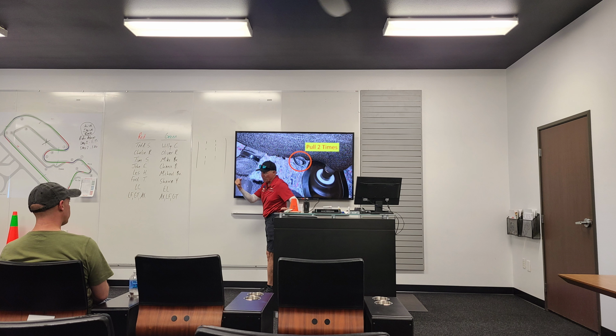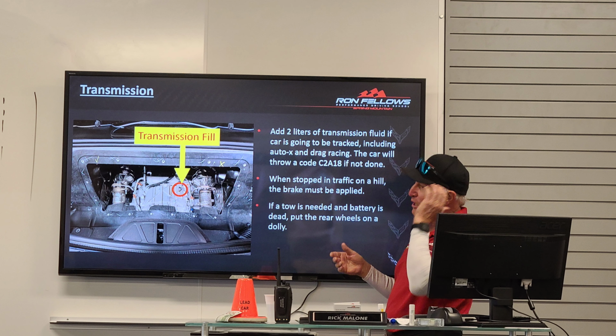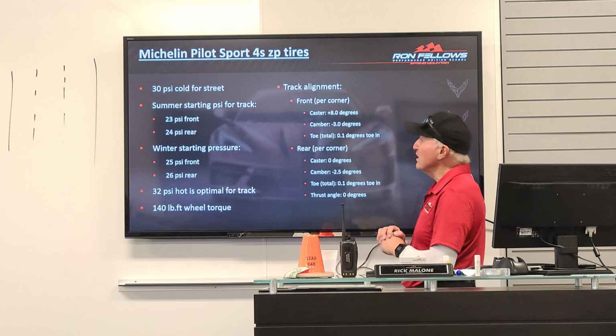And then they start you out with some cool exercises. The first exercise was a serpentine exercise where you weave your way in and out of cones. This is to teach you how to use all of the windows in the car to look out of, instead of just staring straight ahead on a track. In fact, they actually covered the windshield with a sun shield so you could only look out the side windows during this exercise. Next, which I'll show you, we did an ABS and electronic stability control exercise.